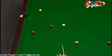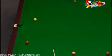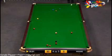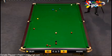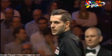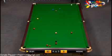No words required. Selby's face tells the story. The red goes in, but no position. Yeah, a little unlucky just to glance the green. If he hits it full ball, he's on the blue, and also the yellow, but there's no way he's taking anything on here. Which means he's going to need another red to make the frame safe.